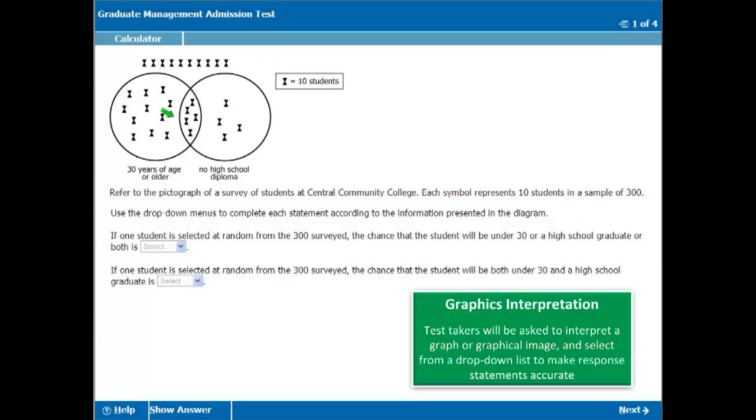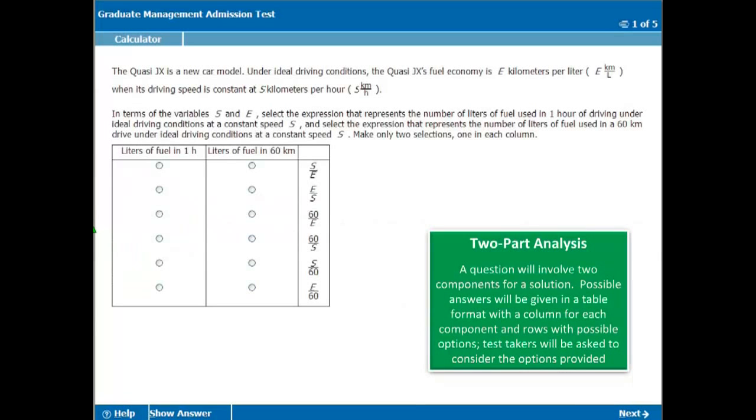Graphics interpretation, again, not just a clever name. You will interpret a graphic here. It's not always a Venn diagram. Sometimes you'll see a scatter plot, bar chart, those kind of things. Then you'll fill in these drop-down menus here to make these sentences correct.